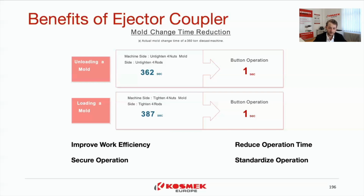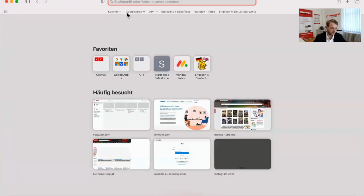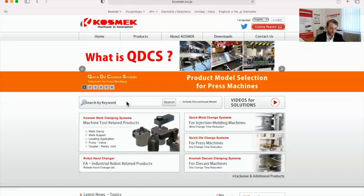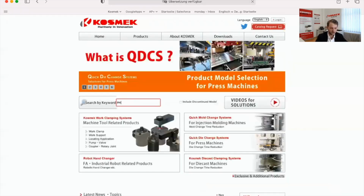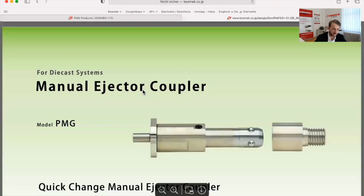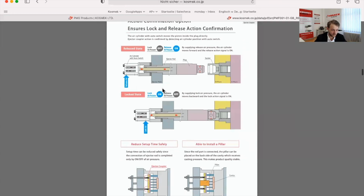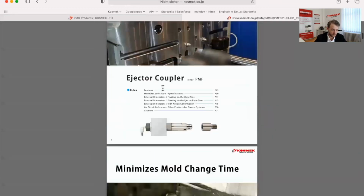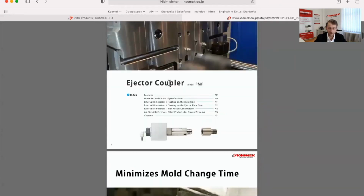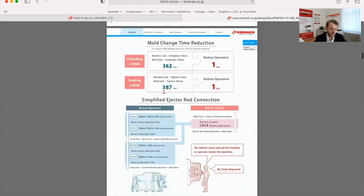For another point, I want to slightly go back to our website and show you another interesting piece of information. So let's go back. We are coming back to our manual ejector rods, the PMG. Then we go to the catalog. Let us go a little bit on top, back to our ejector couplers, the PMF for the die casting area. And there we have a nice little overview.